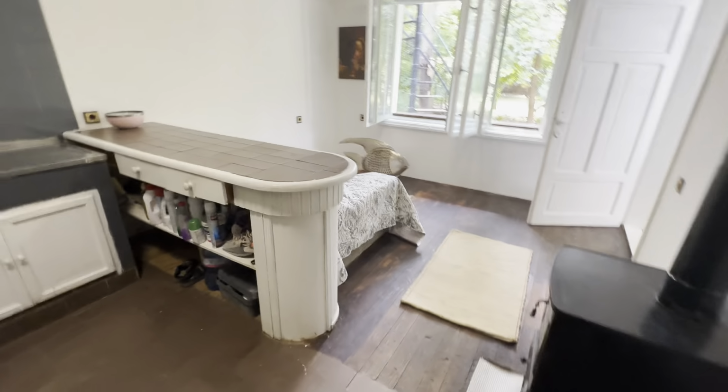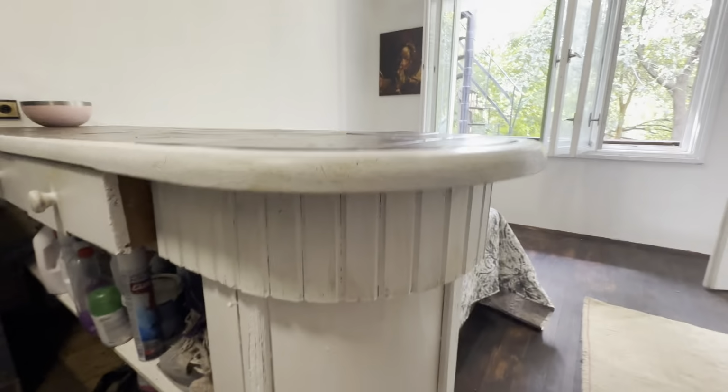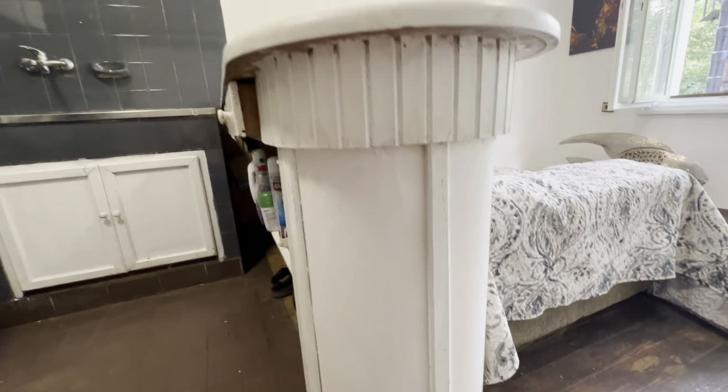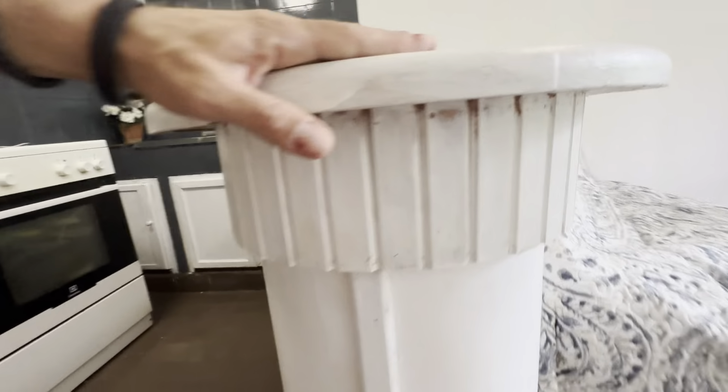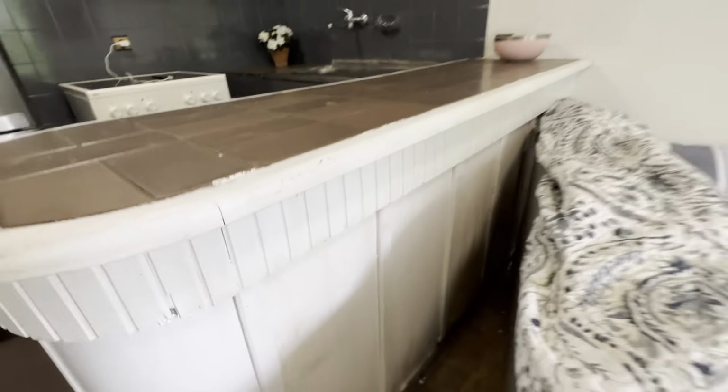It's where, look at this kitchen. It's been done many years ago. I like this feature. This round bar, like a Roman Empire column. Beautiful one. And I just can maybe show you from this side.